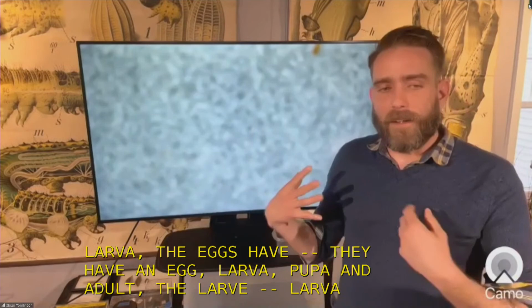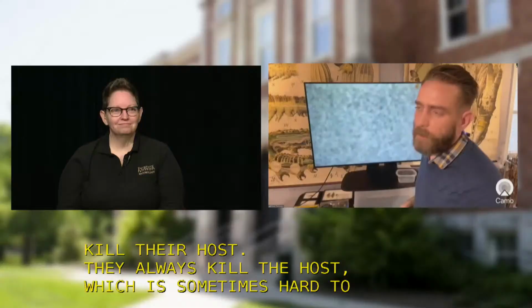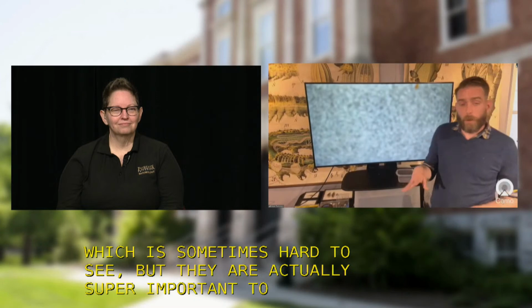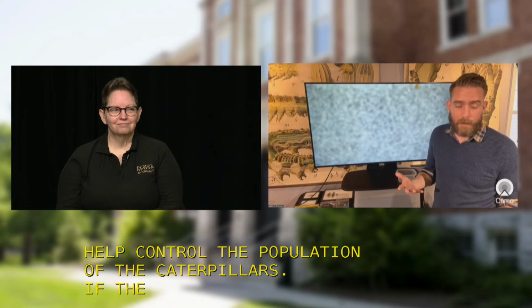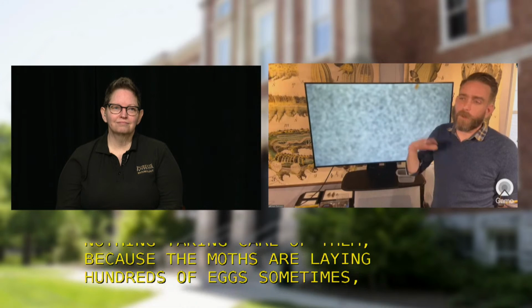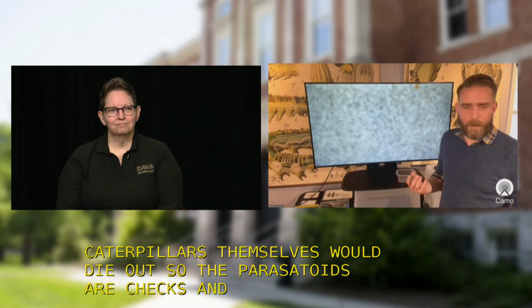They always kill their host, which is sometimes hard to see, but they're actually super important to the environment because all these parasitoids and predators that rely solely on caterpillars help control the populations of the caterpillars. If the caterpillars had nothing taking care of them, because these moths are laying hundreds of eggs at times, you would end up having so many caterpillars they decimate the food source, there wouldn't be any food left, and then the caterpillars themselves would die out. So these parasitoids are kind of like checks and balances. They keep control of things. A lot of people who raise caterpillars maybe don't like them, but here at the lab, we celebrate them because they are important parts of the caterpillar story.